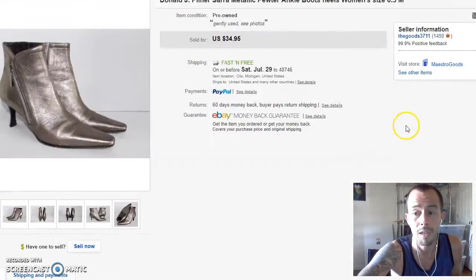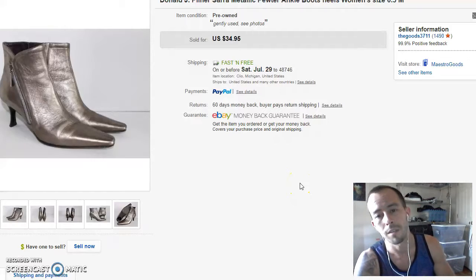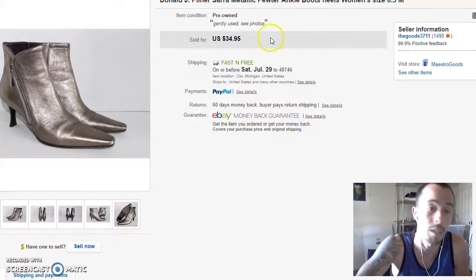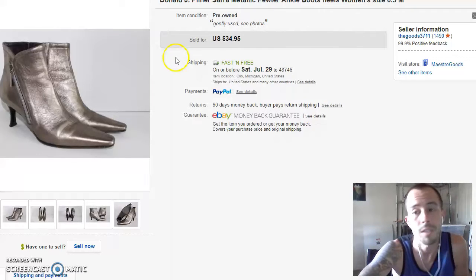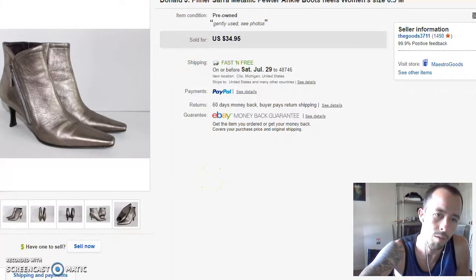And this person got it and sent me pictures back with a measuring tape, and basically I mislabeled them by like a half inch or something. And so she filled out an item not as described, sent them back. I got them, I relisted them, and they actually sold for more.